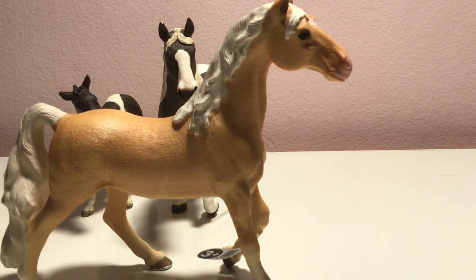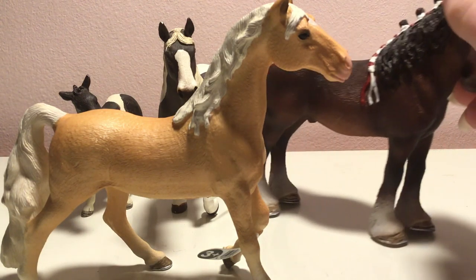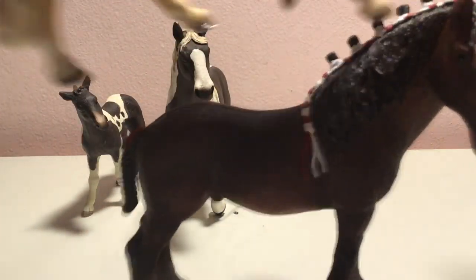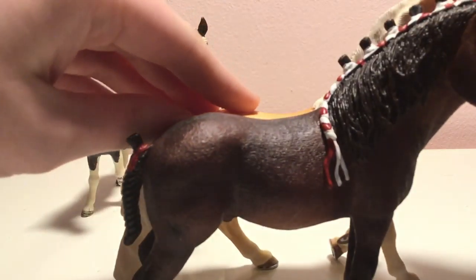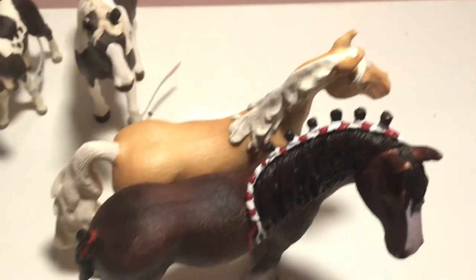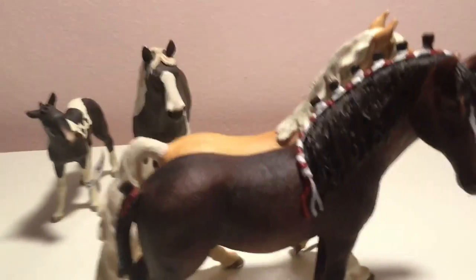Like, yeah. Let me find him real quick. Okay, so my biggest horse is my Clydesdale Stallion. You know, the one I did a video on a while back. So here he is. And here she is. So I'm going to put her behind him so that y'all can see just how big she is. Yeah, she's a pretty big horse.